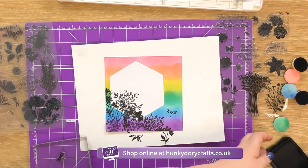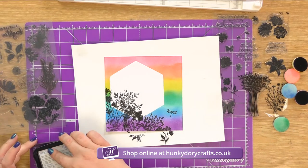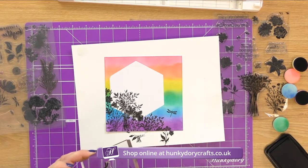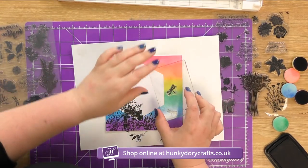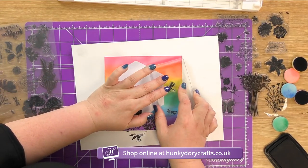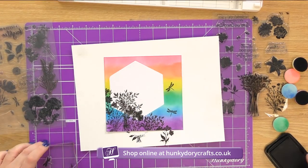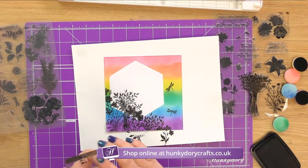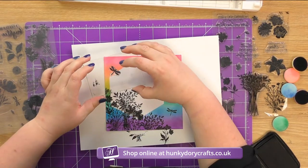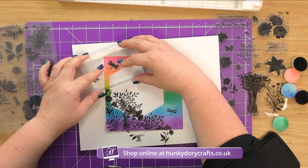There's some kind of oil on this, and it's so slippy. Is it on the actual block? I think I've got it on my fingers now as well. I'm just being extra careful, but I'll still probably drop it and put a butterfly in the middle of nowhere, or a dragonfly. But we're getting there. And just one up in this top corner.